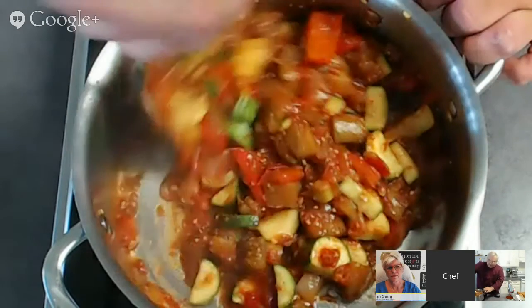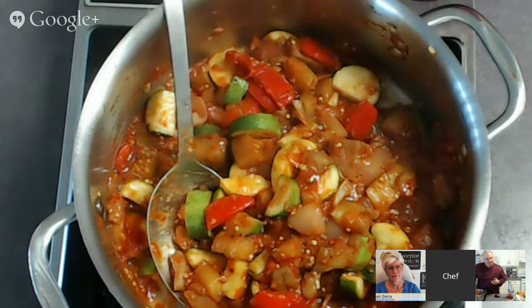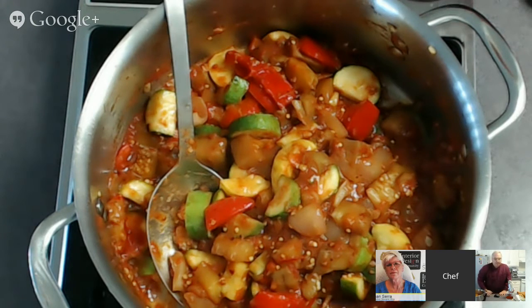Or you could let it cook down for another 15 minutes to a half an hour on a very low heat and let it simmer. You'll get some richness to it. You'll get some body to it. It'll start to develop a little bit more characteristics. Now, the longer you let it go, the more it's going to start to blend together. The flavors are going to start to get to be about the same. So that's the only thing you want to think of: the longer you leave it in there, the more you're going to lose the individual flavors of the vegetables.